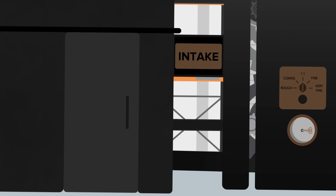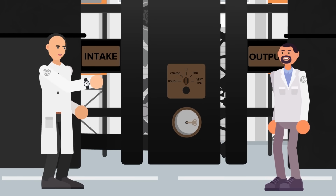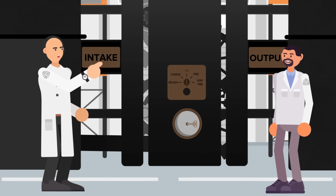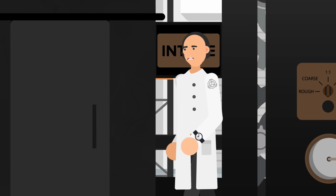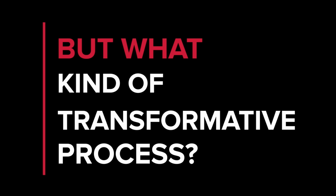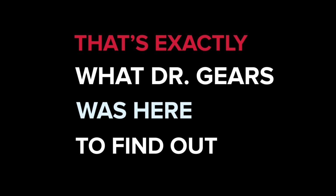Next, Dr. Gears noticed 2 large booths connected to the machine by a pair of equally large copper tubes. The booth on the left labeled Intake, and the right labeled Output. Incredibly, Dr. Gears was able to immediately deduce the purpose of this machine. It was designed to enact some kind of transformative process on whatever was placed into the intake booth. But what kind of transformative process? That's exactly what Dr. Gears was here to find out.